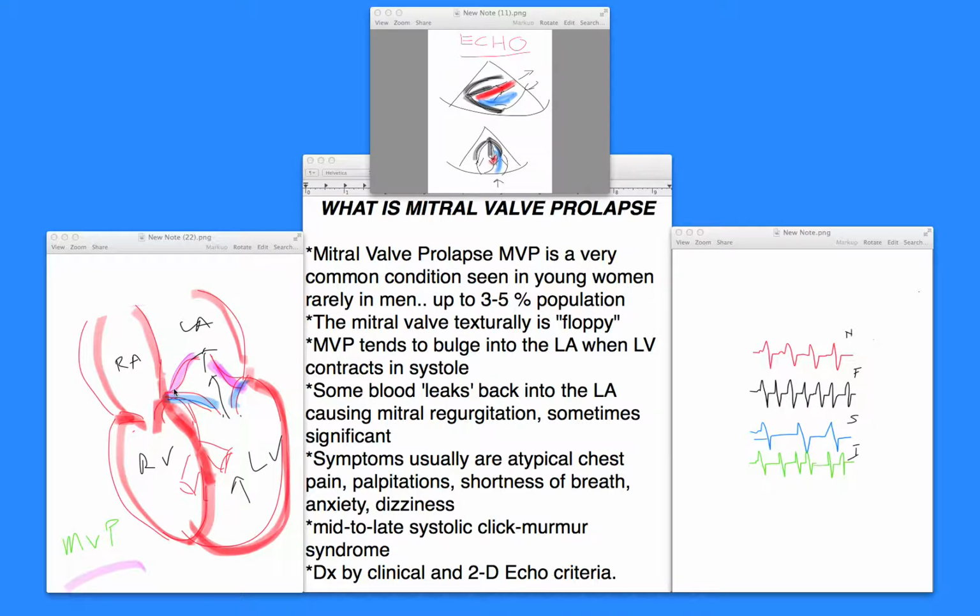And if they're flail, they tend to bulge into the left atrium like this, like the purple ones that I've shown up here. So these are mitral valve prolapses. This, of course, is a normal valve in the open position. But as the ventricle is contracting, blood is going up in the aorta. But because these valve leaflets are a little more floppy, they tend to bulge into the left atrium.